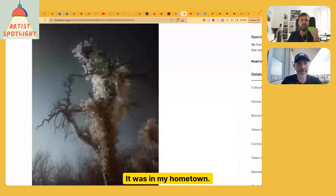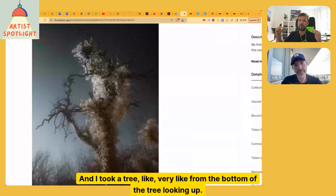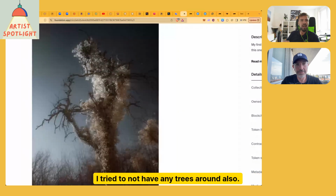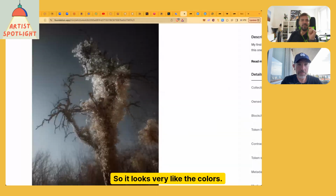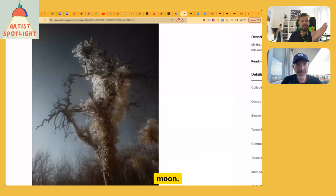It was in my hometown, and I took the shot of a tree from the bottom, looking up. I tried not to have any other trees around. It really looks like a tree coming from another world, kind of. So it looks very like anime colors. Yeah.